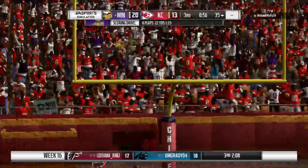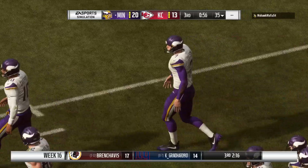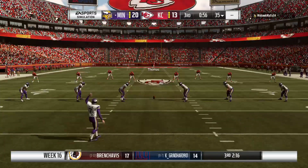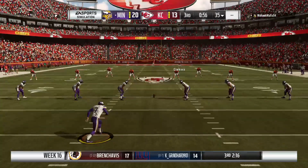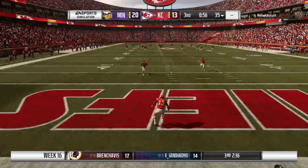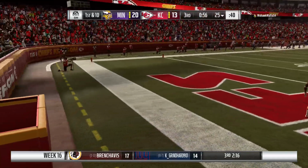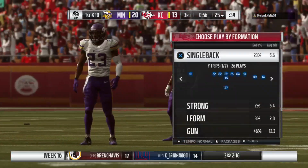Extra point by Carlson, up and good. And the decision to just kick the extra point winds up successful. Carlson now to kick this one away. And this will be a touchback as that sails over the end line.